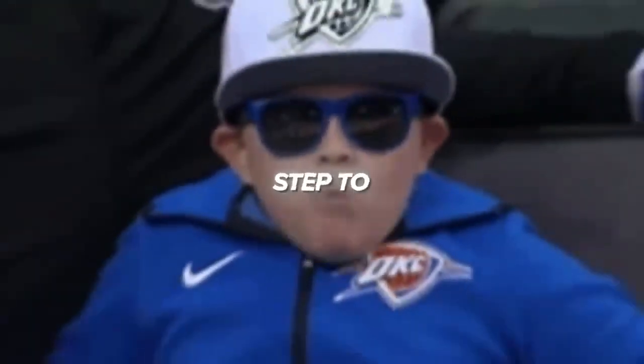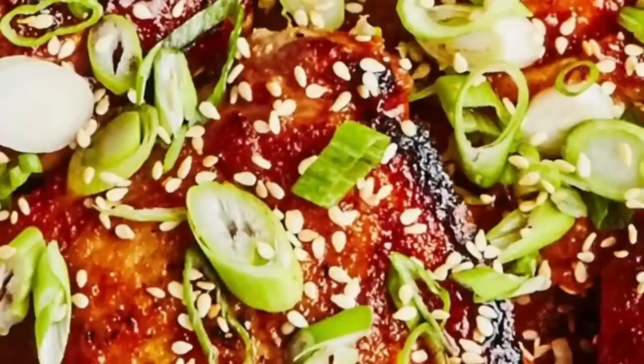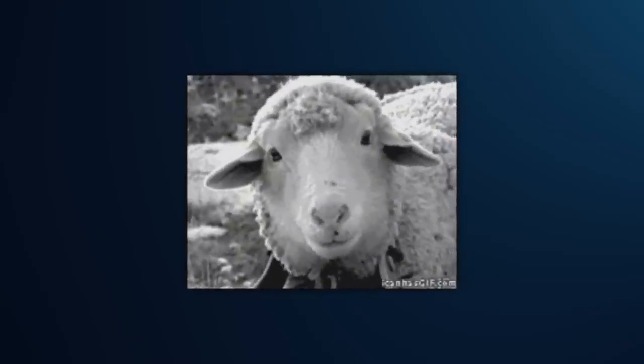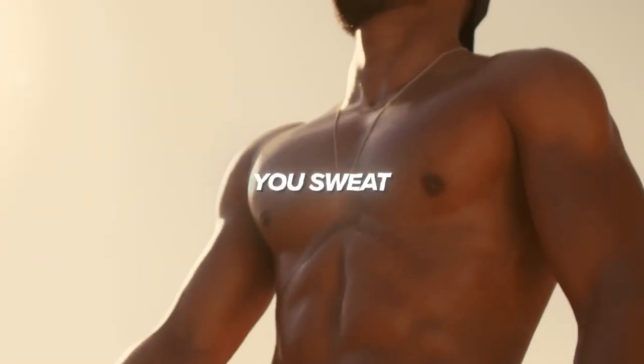The second step to reduce water retention is to stop eating any carbs like pasta, grains, or bread, and reducing sodium consumption. Also, generally avoid big meals and chew often to improve gut health, which also leads to a leaner face. Next, you will need to do any exercise that makes you sweat a lot.